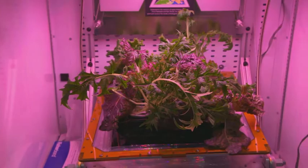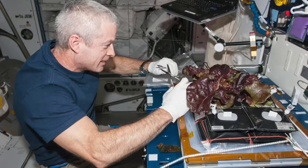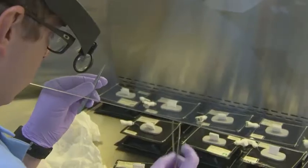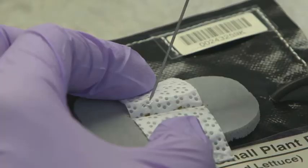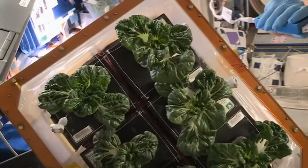Got it. And so talk to me about this little space garden I keep hearing of, the Veggie growth system. What is that? Yeah, the Veggie, we've got 2 of those in ISS, and it's a real simple system. It's about the size of a piece of carry-on luggage. It uses LED lighting, and it has 6 little plant pillows in them that are filled with growth media, which is basically a soil substitute. And that's how we're able to grow and propagate the plants in ISS.